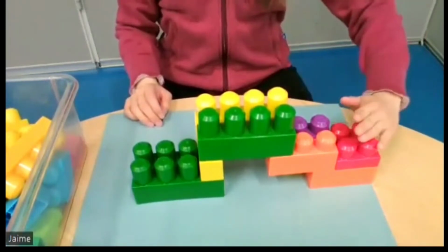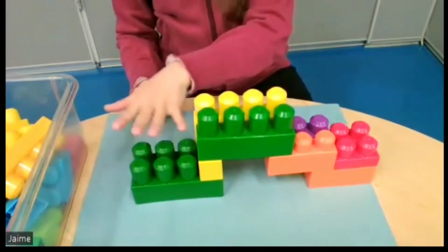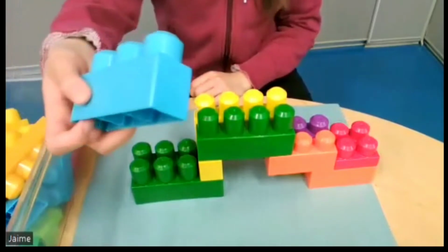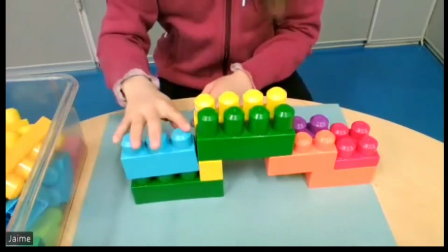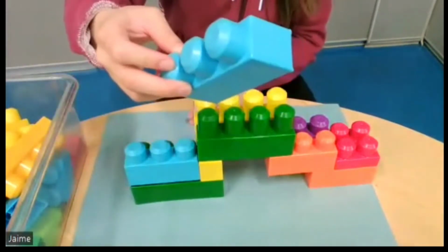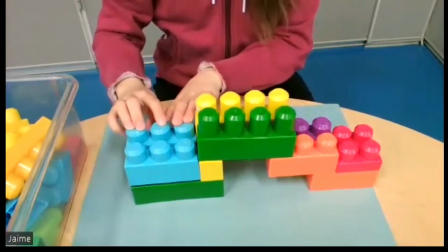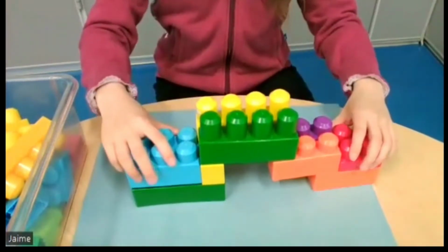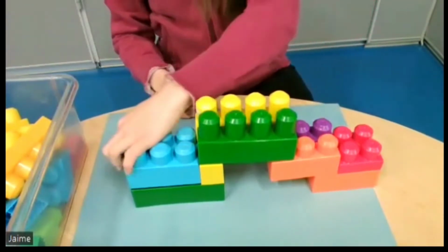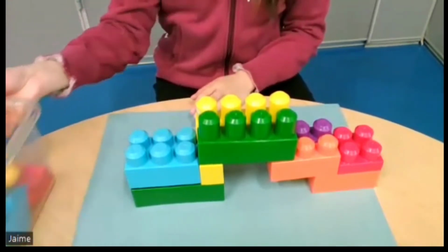Let's see. So the car is going to go over like this. And then, this is a big leap. Maybe we need something on top. Maybe this blue piece. Yeah. Put this blue one over here. And I also got another blue piece, exactly this blue piece. I'm gonna put this over here, like this. Go over the bridge and not safe yet. We need to make it a little longer.